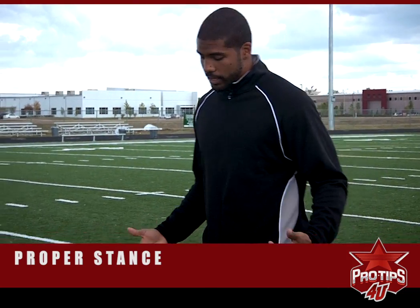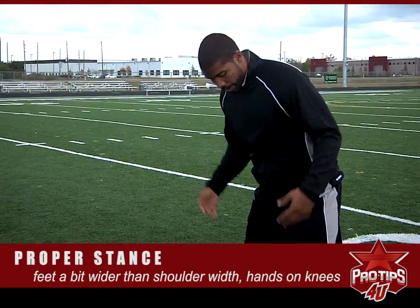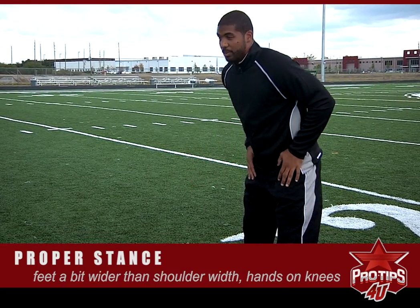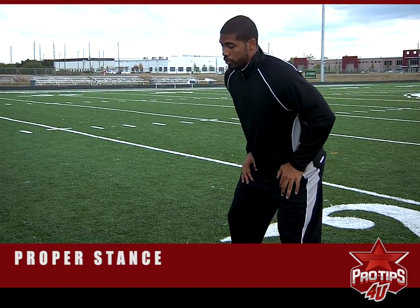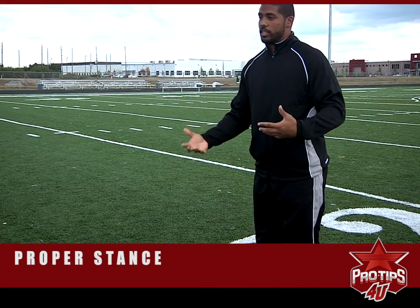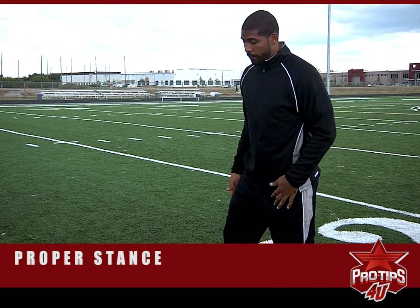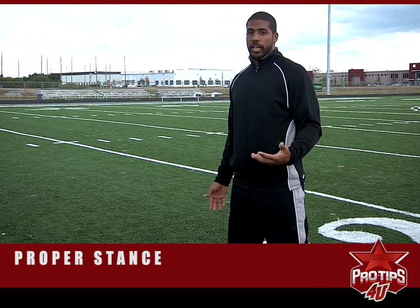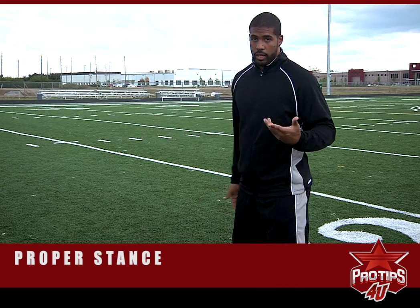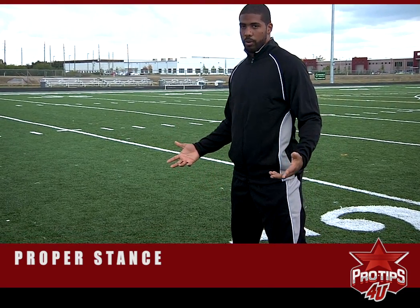So what I like to do is get a little bit wider than shoulder width apart. I like to put my hands on my knees. You'll see a lot of guys get shoulder width apart and put their hands here, or you see a lot of guys here with it. It really just depends on what that running back feels most comfortable and how fast he gets out, because that's essentially what your stance is for, your burst out of it to go get the ball and receive the handoff.